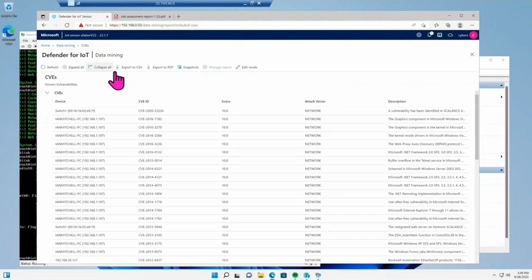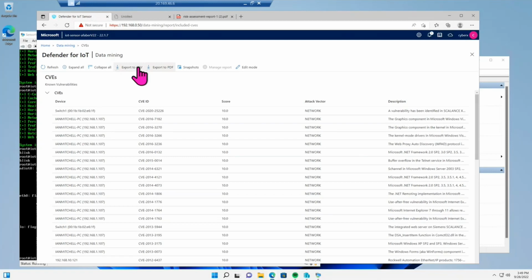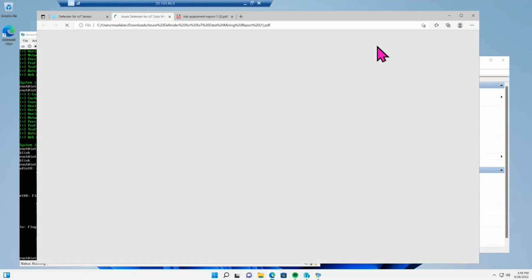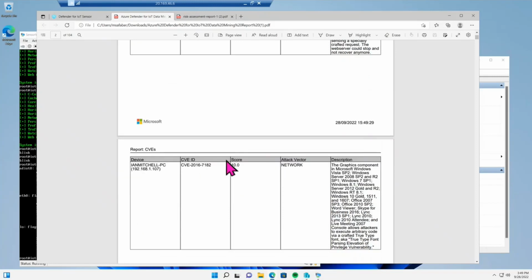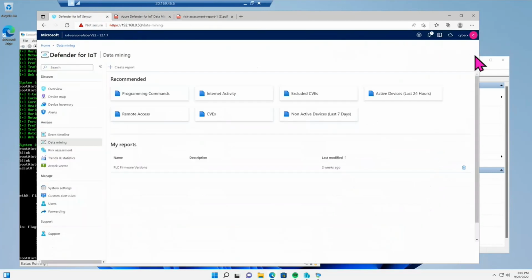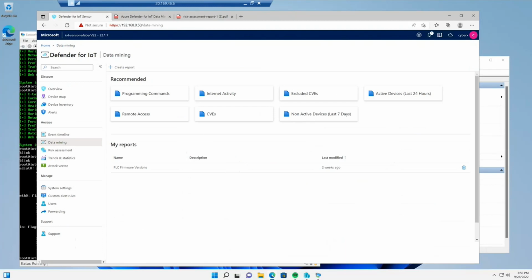You can export this into PDF format, and you can also export this into CSV format. So if you wanted to provide this information to somebody outside the company that doesn't have access to the sensor, and you don't want them to have access to the sensor, and you only want them to have CVE information, you can provide that to them via this report. That's one of the reports available here. There are a few other reports available. You can also create your own reports. Let's see if I have internet. Yeah, internet activity, there's a report that provides that information for the various devices in here. And I can also export those reports as well.